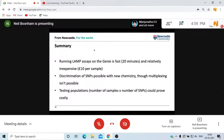So in summary then, the good thing about running LAMP assays on the Genie is that it's relatively fast. The example that I showed you for SNP detection takes between 20 and 30 minutes. We usually run it for 30. But for some applications, for example identifying an insect pest, where you're not looking in a background of plant DNA, it may only take you 5 minutes to do the amplification. It's relatively inexpensive, costing about £10 per sample. And we're able to discriminate single nucleotide polymorphisms with the new chemistry that was developed here.